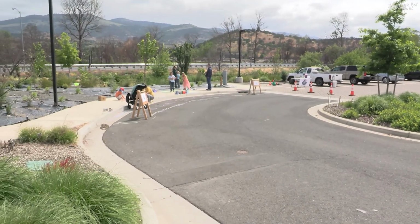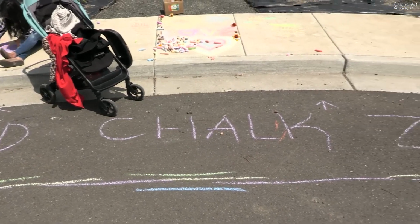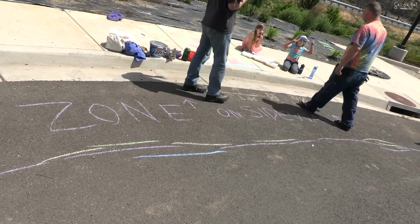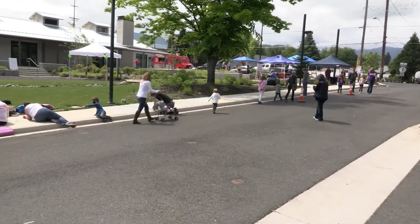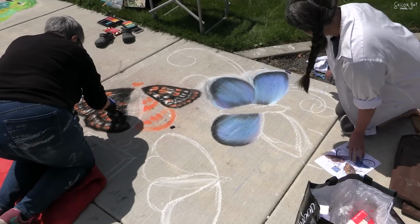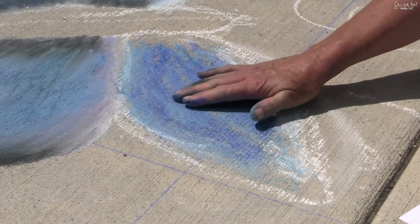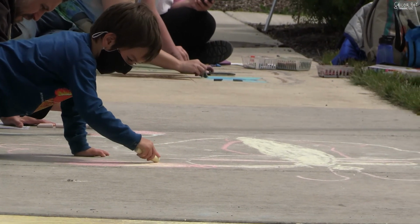So the other reason to have this, obviously, is what you see here. We're starting to get people. This is going to go to 8 o'clock tonight if it lasts that long. And so we've got beautiful art. We have real artists as well as children and adults, so be sure to check out some art down that way. People have the opportunity to win some prizes.